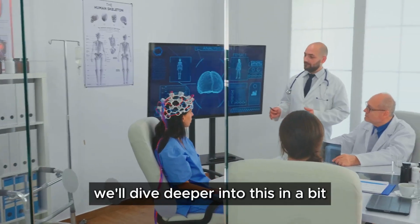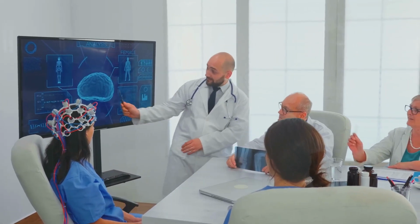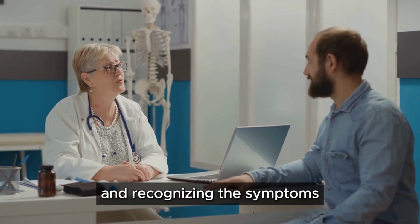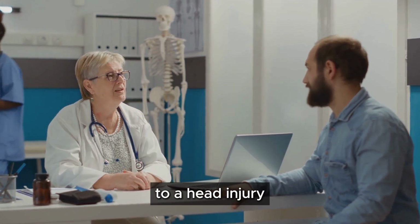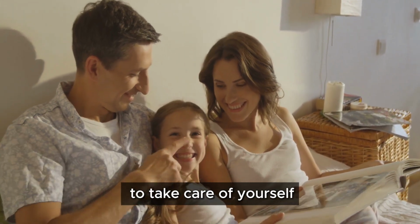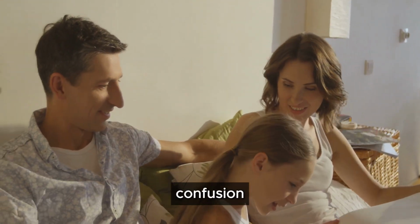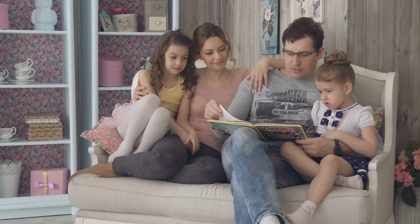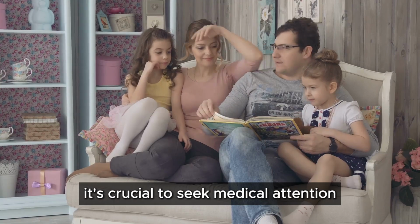We'll dive deeper into this in a bit. But the important thing is that knowledge is power. Understanding what a subdural hematoma is and recognizing the symptoms can make a significant difference in how you respond to a head injury. The more you know, the better equipped you are to take care of yourself and your loved ones. Symptoms can include headaches, confusion, dizziness, and even changes in behavior. If you notice any of these signs after a head injury, it's crucial to seek medical attention.